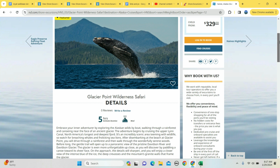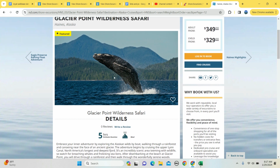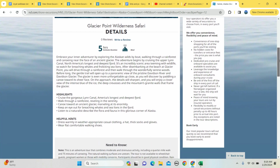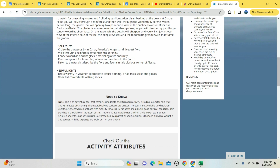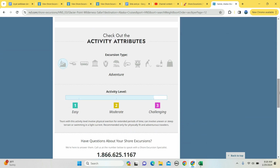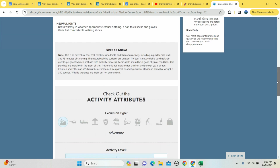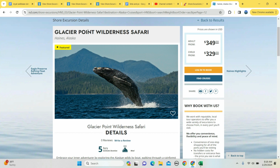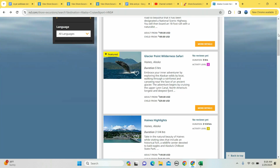But this is a Glacier Point Wilderness Safari. You're going to see a whale jumping out of the water. 5 hours, does come with a meal. And we'll scroll on down here and you'll see that it's the longest and deepest fjord, and that this is a very challenging excursion. So again, not available for the folks in a wheelchair. Quarter-mile walk, 75 minutes of canoeing. So you're going to be out in the thick of it on this particular excursion.